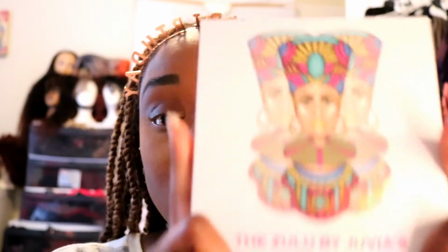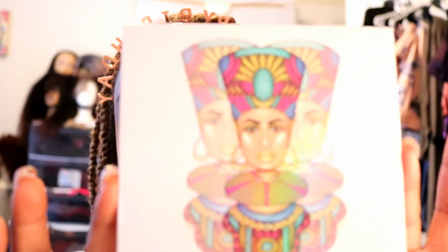Again, I am using the Zulu palette. Don't you just love this packaging? So pretty. And I'm also going to use the Fenty Beauty highlighter stick. Now, this particular stick can be used 3 different ways. So, I'm going to show you the 3 ways that I'm going to use it.